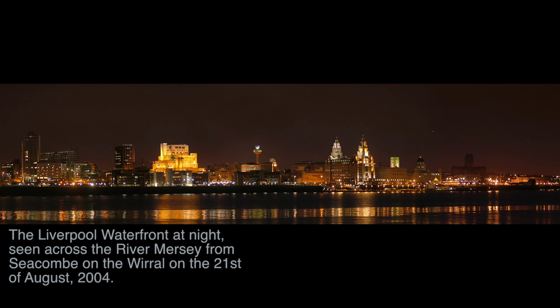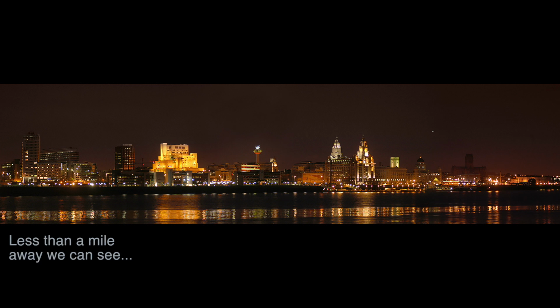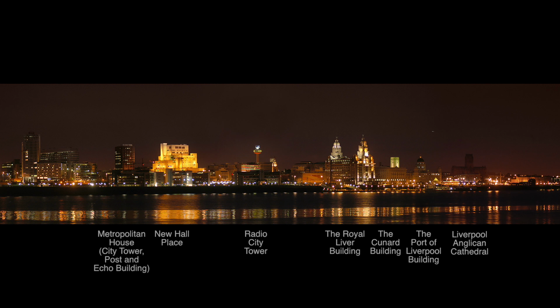The Liverpool waterfront at night, seen across the River Mersey from Seacombe-on-the-Wirral on the 21st of August 2004. Less than a mile away, we can see the Royal Liver Building, the Cunard Building, the Port of Liverpool Building, Liverpool Anglican Cathedral, Radio City Tower, Newhall Place, Metropolitan House, the Plaza, and the Beetham Tower.